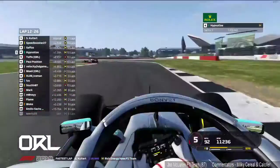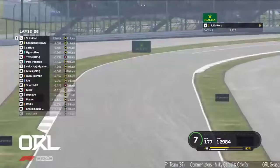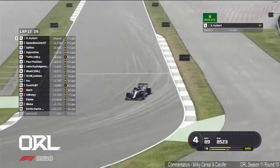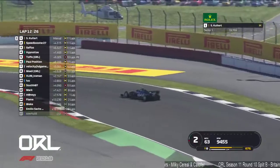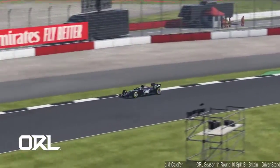Yep. Meanwhile, the gap at the front, 4.5 seconds from Quitter to Speed Boost. Quitter is having a fantastic run currently. But Speed Boost is losing some tenths every lap to Quitter. That's a shame.